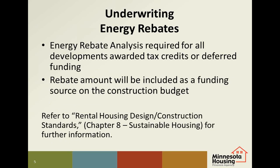The estimated rebate amount will be included as a funding source on the development budget, and our tax credit and deferred loans will be sized based on this estimate. Please note that the agency funding and/or credit allocation will be subject to reduction based on the final rebate estimate. At the application phase, a preliminary rebate amount will be included as a source on the construction budget. An explanation of the energy rebate analysis will also be included.